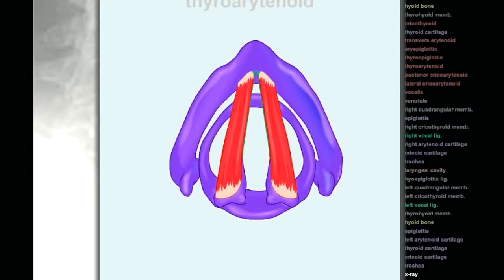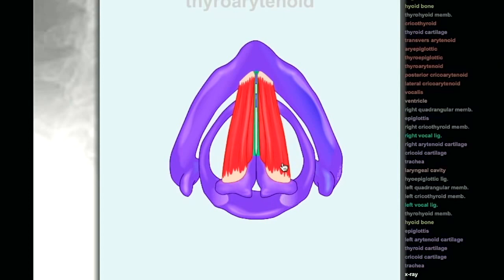The thyroarytenoid muscle is the muscle that is primarily responsible for chest voiced sound color. Now, I'm oversimplifying, but you could say that chest voice is a TA dominant phonation. So right now, as I speak to you in my chest voice, this is a very TA dominant phonation. All right? So in review, the CT gives us an increase in pitch.